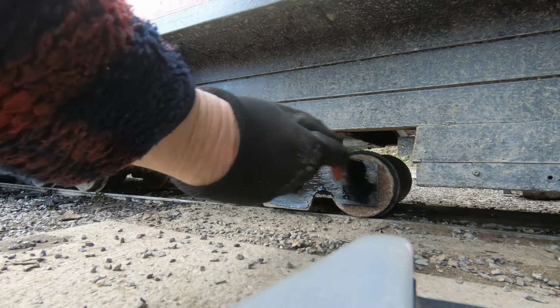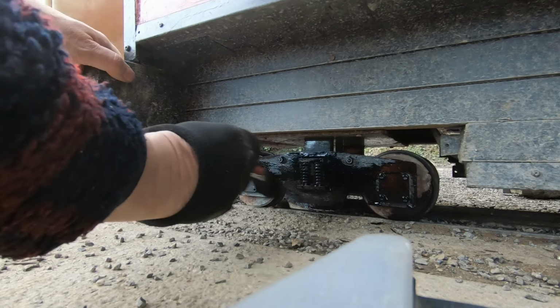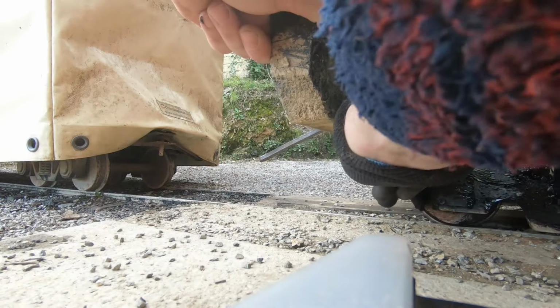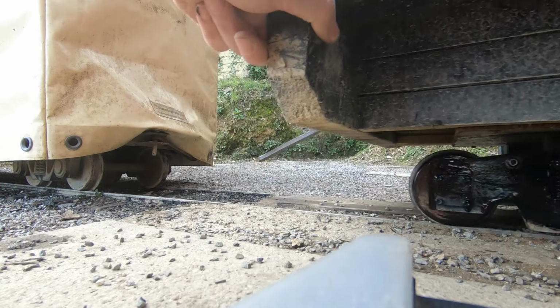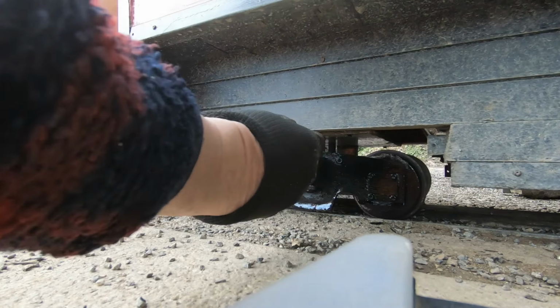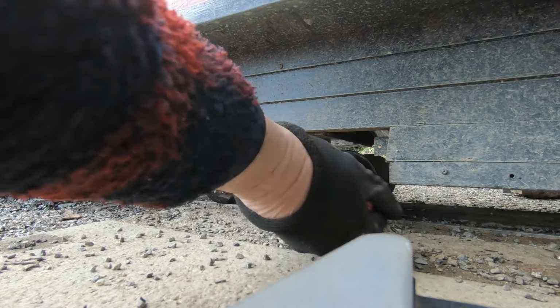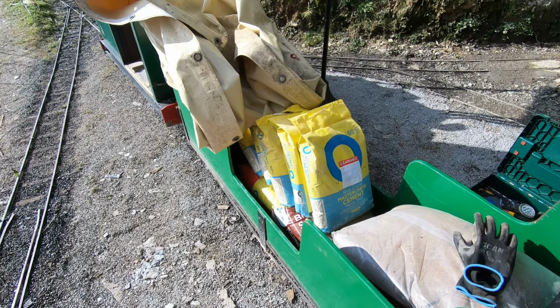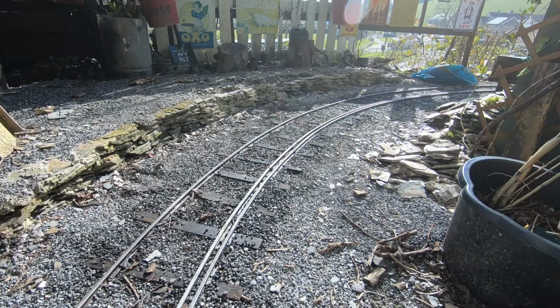Use a bit of old engine oil there to put some protection onto the bogies. They've been sat in the tunnel all winter, and it's very damp and horrible in there, really. This is on the red coach, can't really tell from this shot. And there's a typical work train there, full of cement.